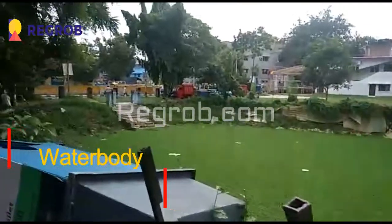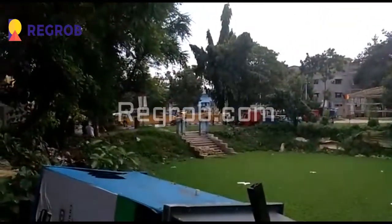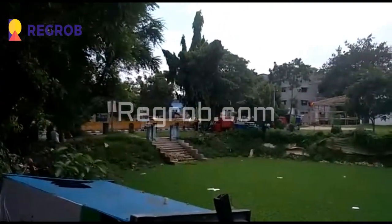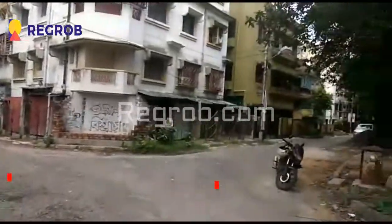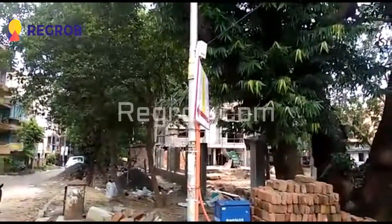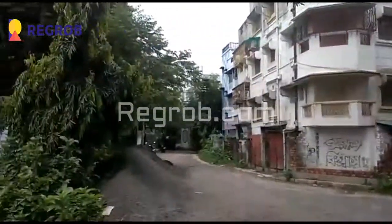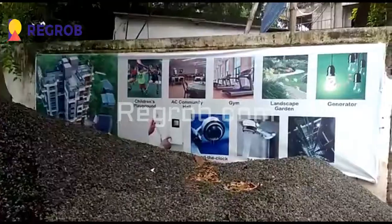So friends, this is the location of the project, and here you can see the water body. So this is the location. This way leads towards the Aspiration Orchid project, and this way leads to Naktala Garya. So now we are moving towards the project area.